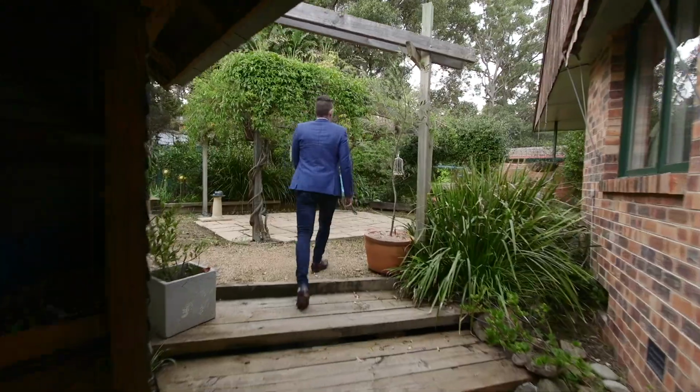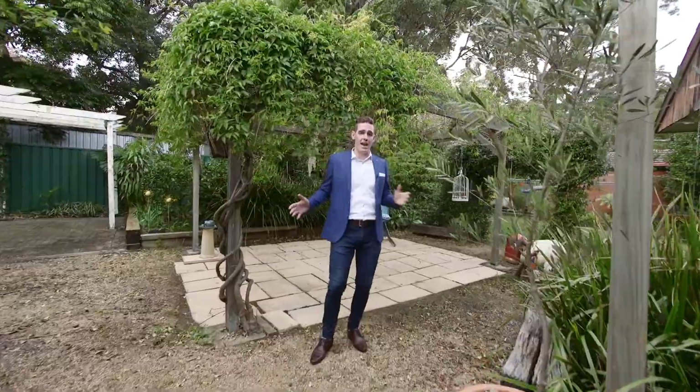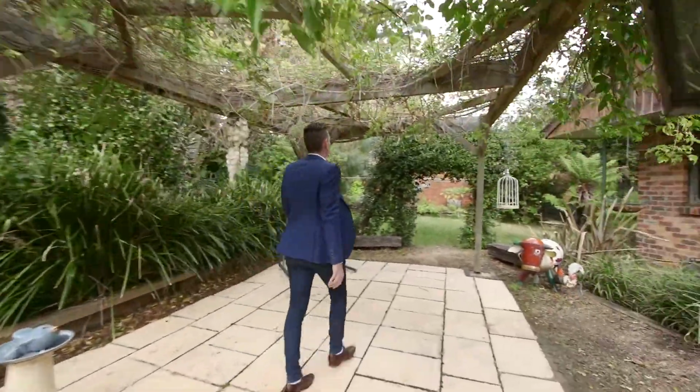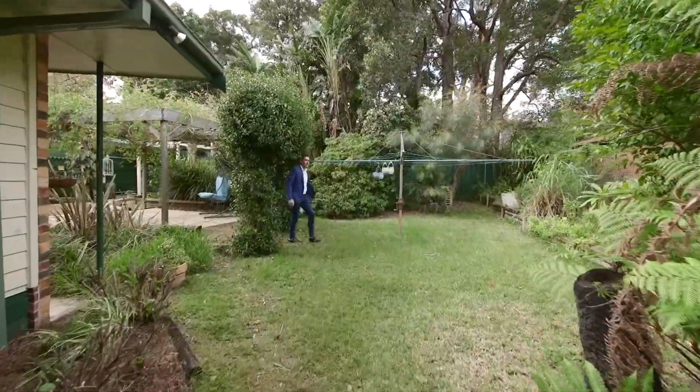You can definitely tell that this is a family home with its multiple outdoor areas. For barbecuing, sun-drenched living area and grass for the kids or the dogs, this north to rear backyard, I know you are going to love.